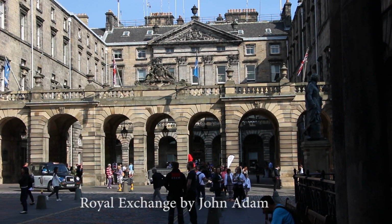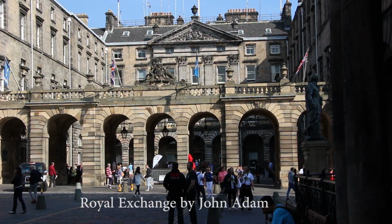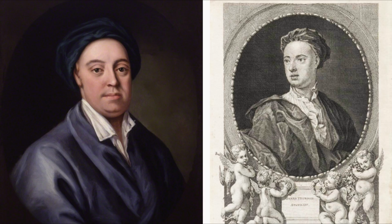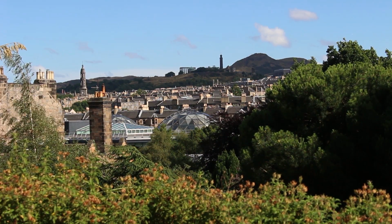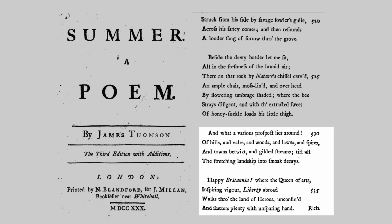Craig had been apprenticed to a stonemason who had helped build Adam's Royal Exchange in Edinburgh High Street, but Craig was more influenced by his uncle, James Thomson, a famous landscape poet who wrote The Seasons and the words for Rule Britannia. Often, Thomson leads the reader on a scenic walk. After climbing a hill, he likes to enjoy the view, as he did in summer of 1726.